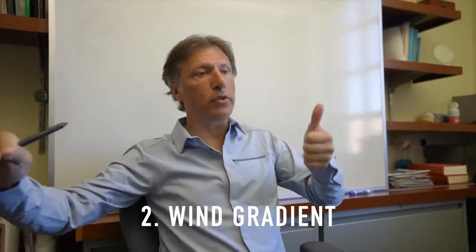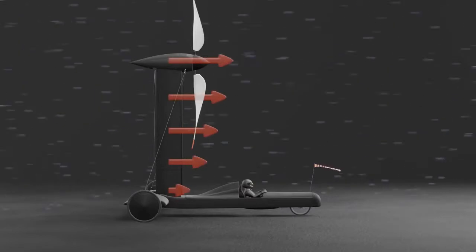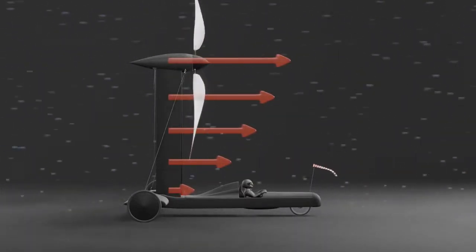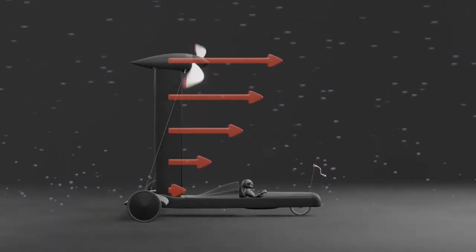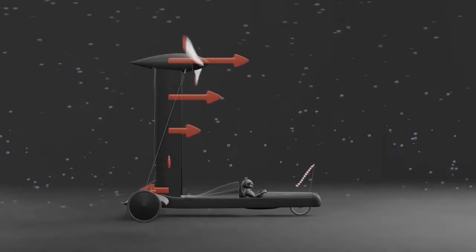But the propeller goes to some 3 meters above the ground. Now, due to interactions with the ground, there is a wind gradient. Wind travels slower close to the ground, and then faster higher up. Now, Alex estimated that the wind speed at the propeller might be 10 or 15% higher than at the telltale.